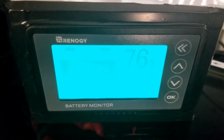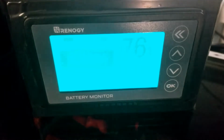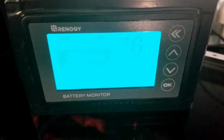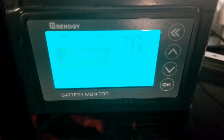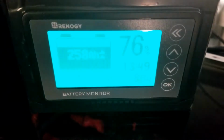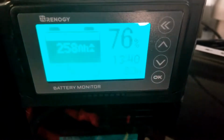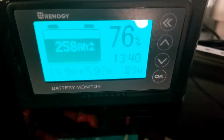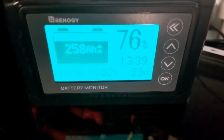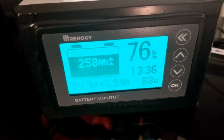Another glorious day here, live at the command center, JW Solar USA. Sunday morning, just approximately 8 o'clock, and end of February 2022. This is the state of charge of the batteries we've been utilizing for the past days. Guys, the sun started coming up.